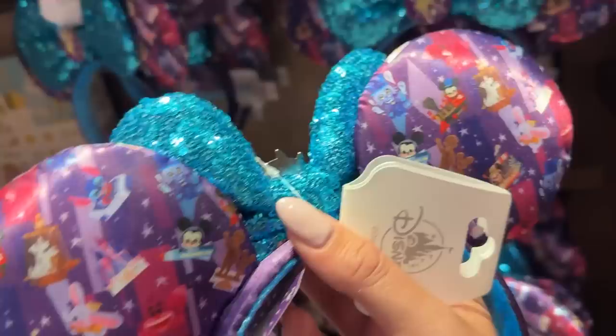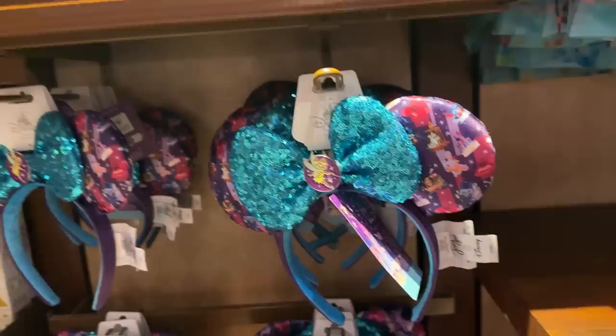Those are cute. They are not priced. My guess is more than $34.99. I don't want to carry them around, so maybe I'll stop in the Emporium on the way out, or I'll just remember them for the next time I'm here.